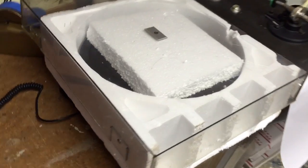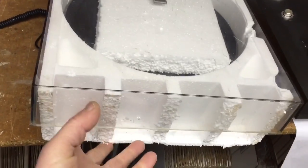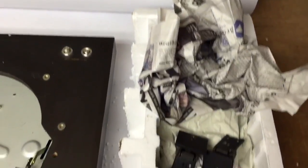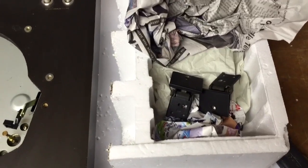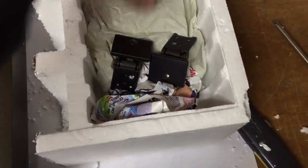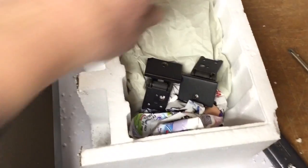Worked really good. So you can see the dust cover fits over it nicely. Got the platter inside there. And then in the other half of that styrofoam packing, I put the incidentals. These are the dust cover hinges. And then in here I've got the cartridge and the counterweights.